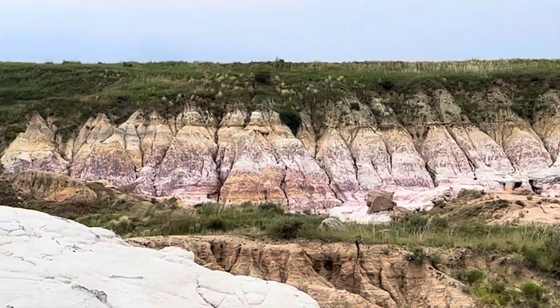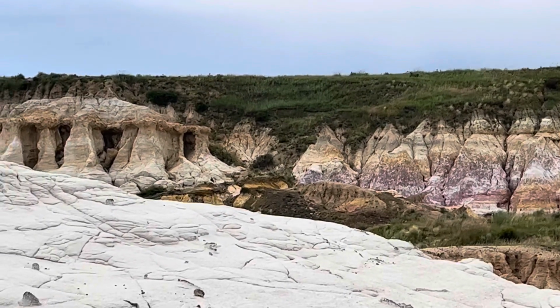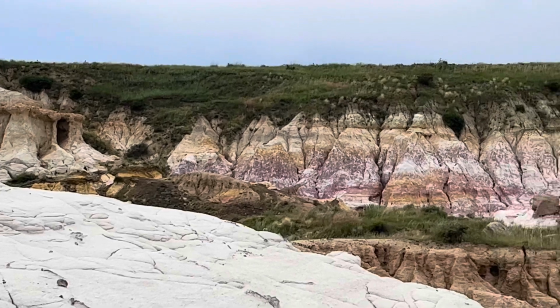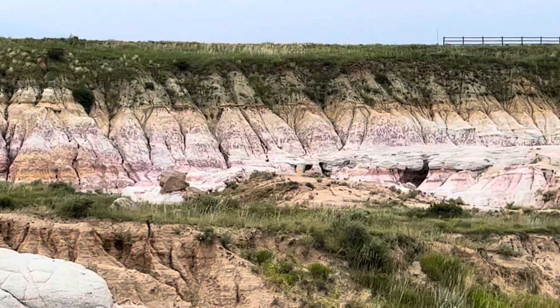All right. There's another aerial shot there, as you guys can see. So it's just, like I said, your mind can go in a million different ways with this park. I mean, it's just phenomenal.